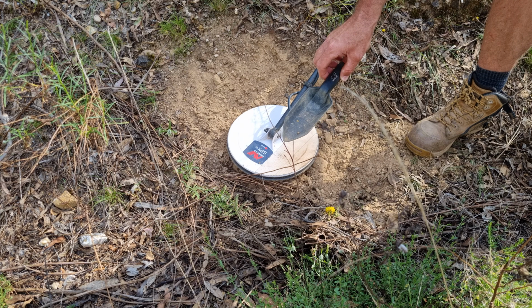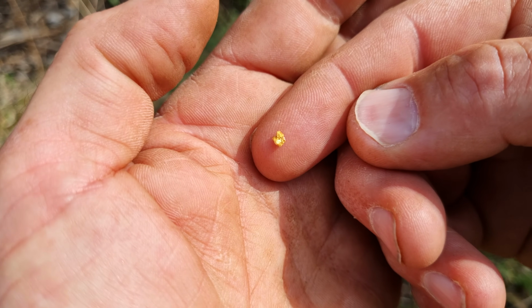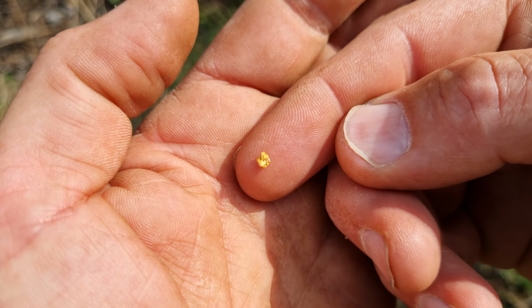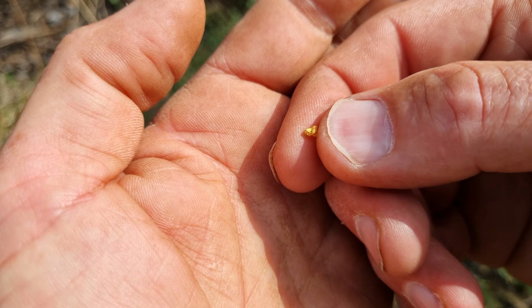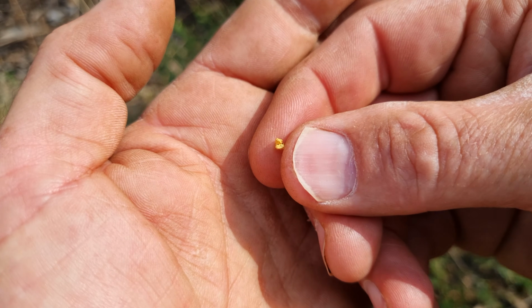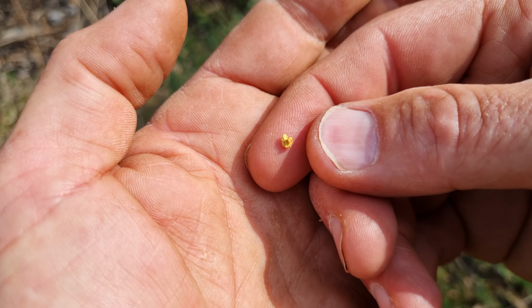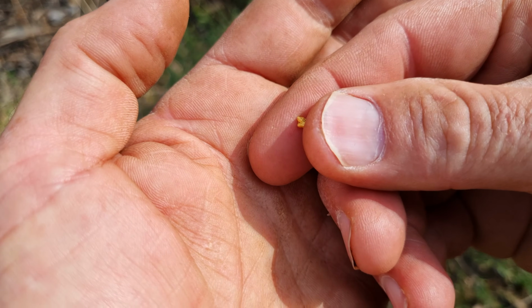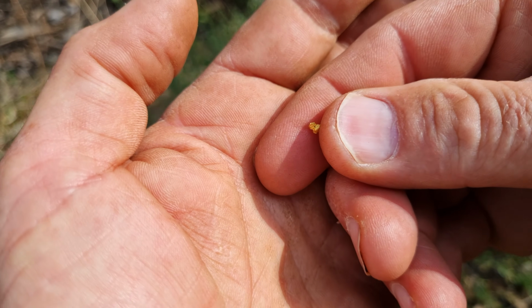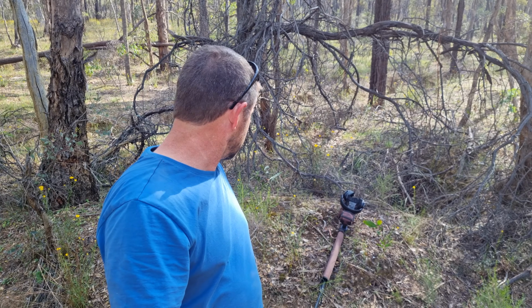Nice and vocal anyway. And here it is guys, a little guy again. Don't think he, oh, he might go 0.1. Yeah, very nice, bright and shiny piece, this one. That's pretty cool. It's only tiny, but that's 2 for the day, so not too bad. I haven't got long to go, so I need one more to get me one little bit of gold per hour again.